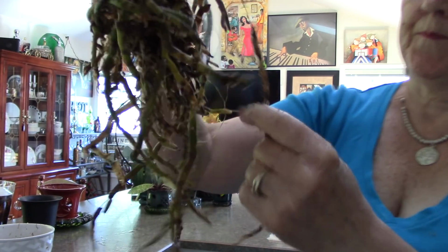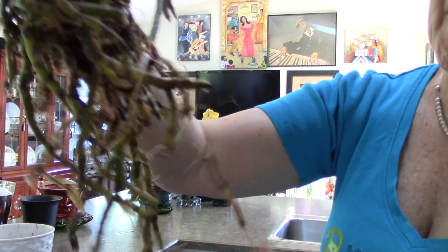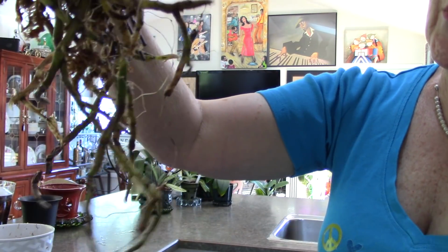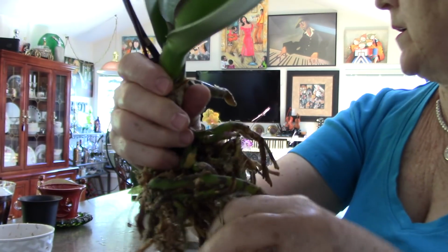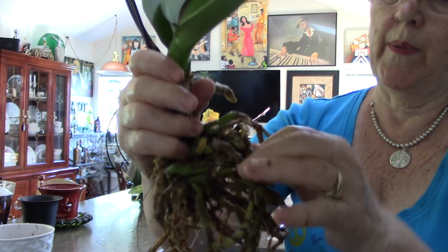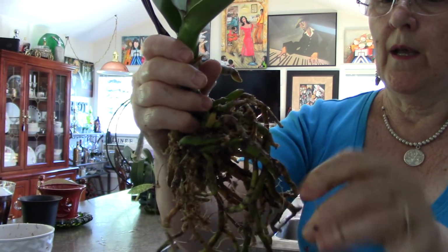and clean it up and put it back. You can use the same bark. That bark is still good. I found my bark, I'm going to do a video on it, but my bark is lasting.